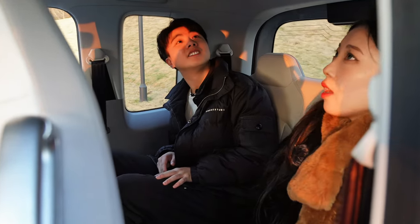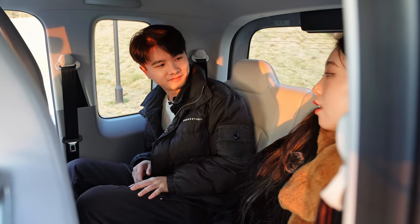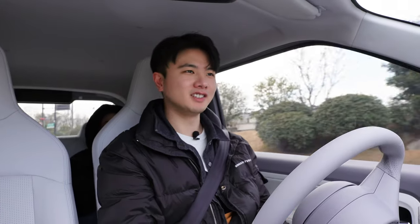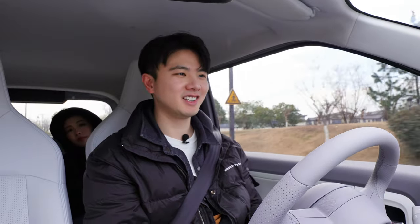I think it's suitable for a technical person like me. Yeah. It's definitely not good for a long travel distance, but if you just travel around a city in short distance, I think it's good. All right, guys, let's see what this tiny car is like to drive on the road.